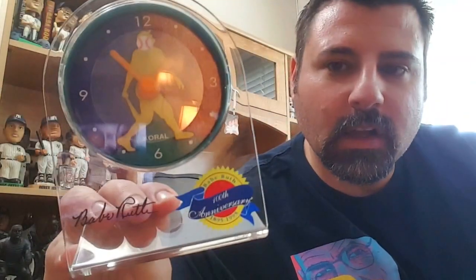All right, this is another clock. It's a Koral, I guess the company is, K-O-R-A-L. It's a Babe Ruth 100th anniversary, 1895 to 1995. It's just a colorful little desk clock with Babe Ruth looking at his ball flying out of the park, and it's cool looking. I don't know what this all means. I'll have to find out some more, but that's a cool little clock.